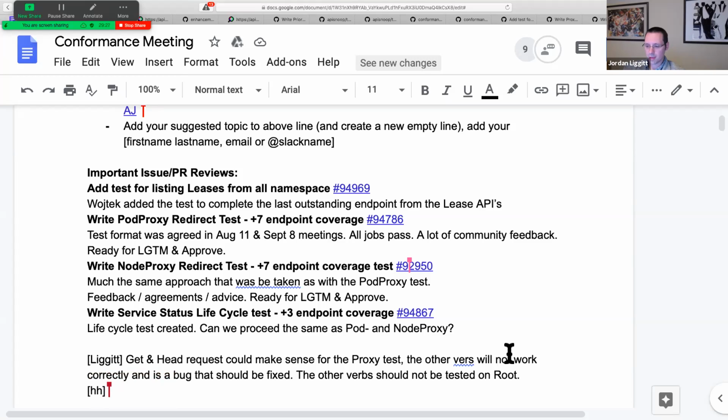It is verbs other than get on the root of the proxy subresource. That's the problematic combination. If you want to test the other verbs, appending some path, which would actually route the request to the pod, that is capability that should be tested. That would be fine to see.